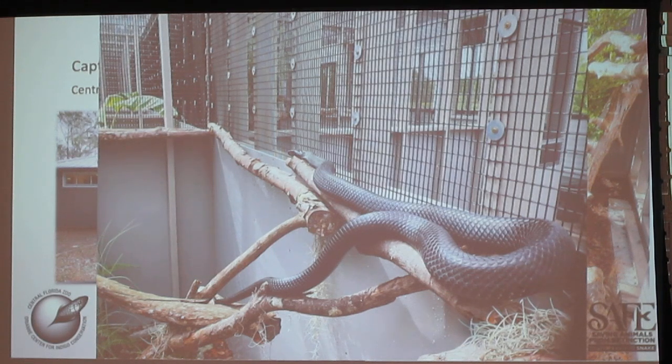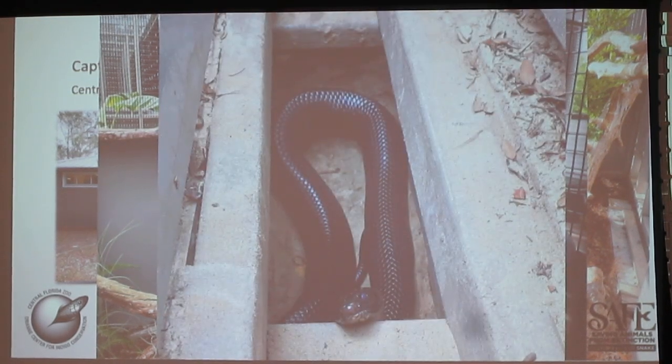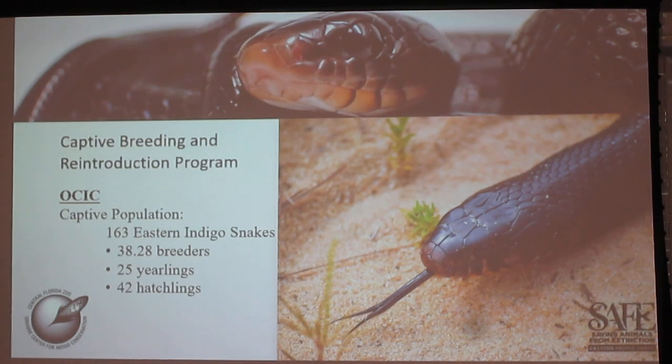So we can see here, oh, look at that pretty snake. Looks like a couple of minutes there, just enjoy it. And, oh, there's that little, off that side there, we lift that lid up, and we can see down inside our little tunnel going in there. I like to utilize that as well. That's pretty cool. So currently we have 163 snakes at the OCIC. We have 38.28 breeders. What does that mean?